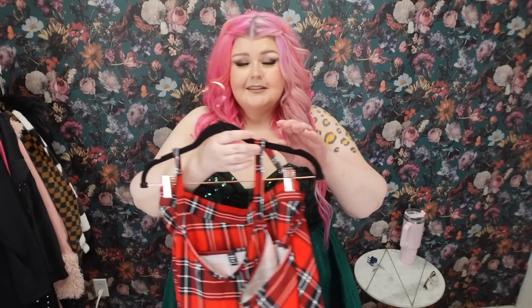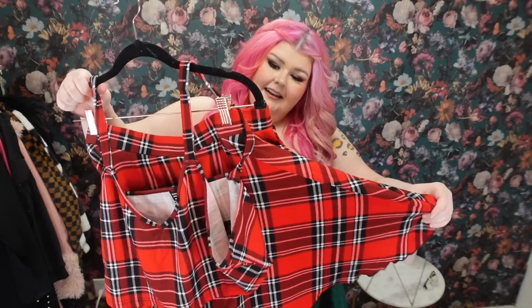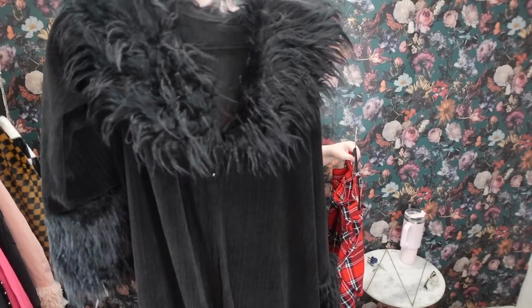Next we have a two-piece set, and this has a plaid skirt and a little plaid tank top. We will probably pair it with a jacket. I think we'll do the dramatic black one. How about that? Every goth girl needs a dramatic black fuzzy jacket. So I thought I would try it. I've always seen this and always wanted to try it. And I'm like, Shannon, you are not bad enough for that. But we'll see. We'll see. These are both stretchy, so I think they're going to be good.